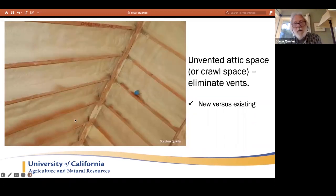And I think the other option is to go to an unvented attic and crawl space. And these are easier said than done with new construction, more challenging with existing. I think we'll see that many things are more challenging with existing construction, but this is an option, and then you don't need to worry about vents at all.